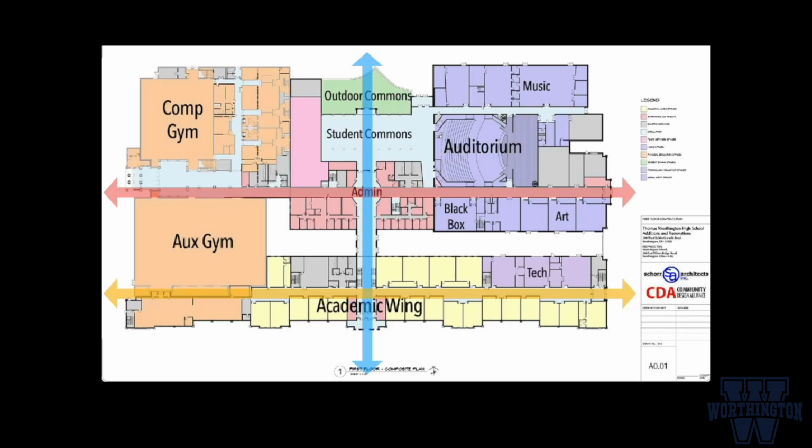Our high school has a couple of big ideas, but the one big idea we already mentioned is that there's this east-west access that goes from the athletic side of the building to the fine arts side of the building through a central rotunda that is sort of the intersection of High and Main Streets. The blue arrow is sort of a continuum of student space. The kind of places that you will learn and thrive.